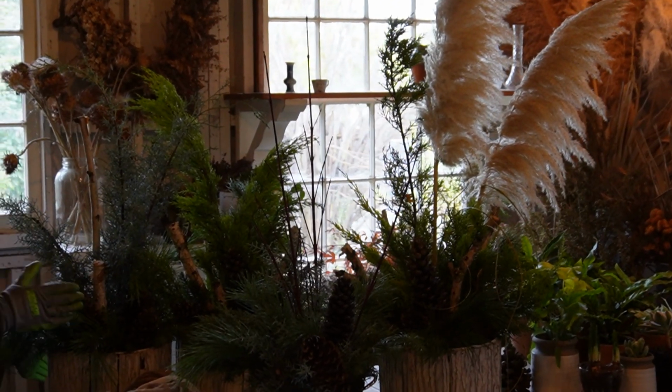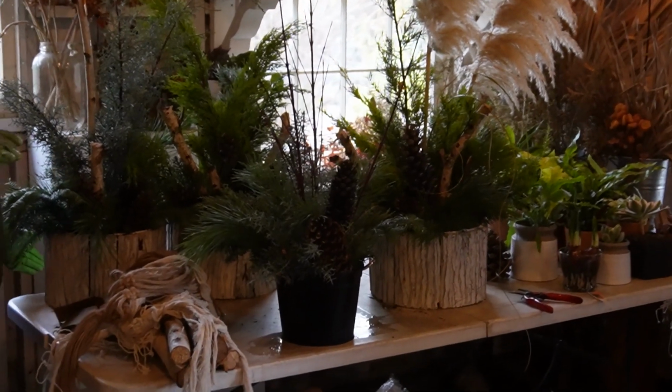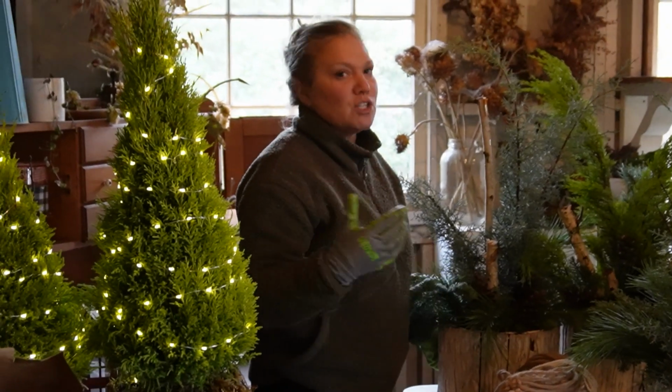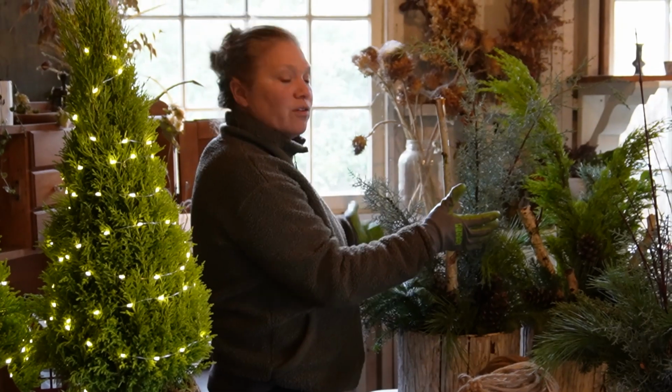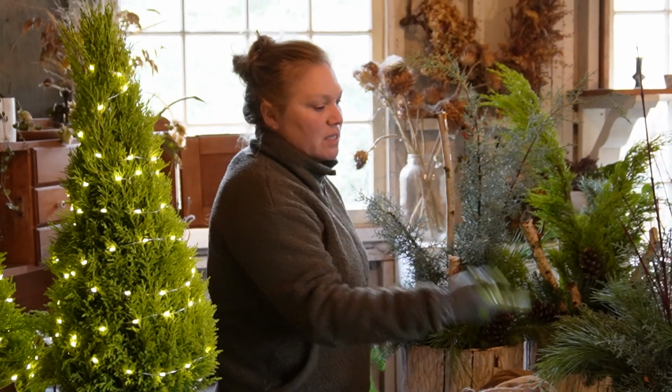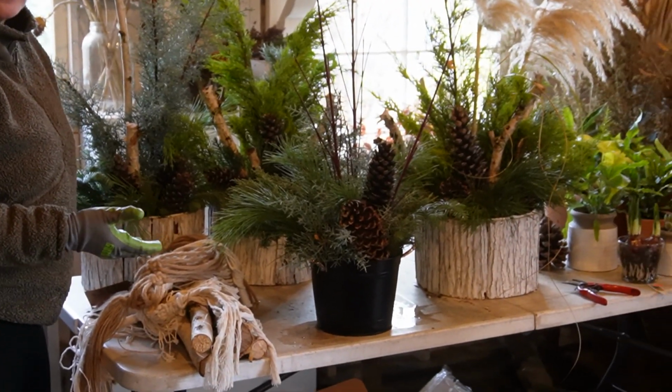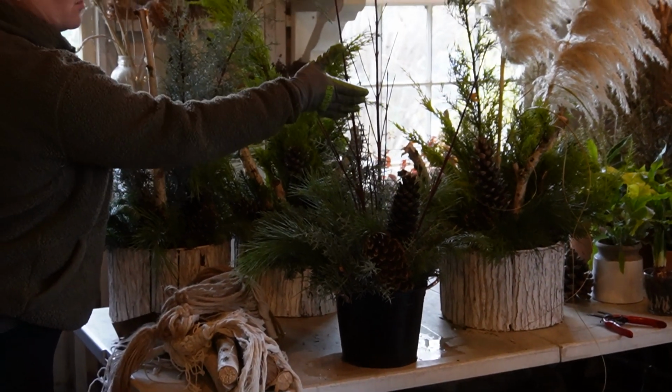But these are super simple to use, and we do these all eco-friendly with just using some cheap soil and then making sure it's moist so that all of our evergreens will stay really nice and fresh. These smaller ones, I think they could go really nicely in an entryway table. And then we're just using some red dogwood sticks.